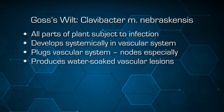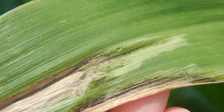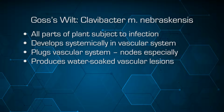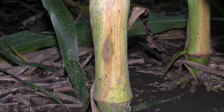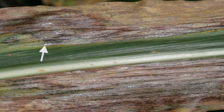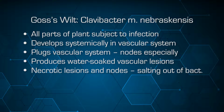On the leaves, you'll see the lesions follow the vascular architecture of the host plant, so you get long streaks of water-soaked lesions. They'll start from just a small spot, and then spread through the vascular system of the plant. You'll also see what we call a salting out of the bacteria. The bacteria multiply and grow to the extent that they seep out of the tissue and appear as a salt-like deposition on the outside of the tissue. We call that a salting out effect, a typical characteristic of the Clavibacter nebraskaensis pathogen, the bacterial pathogen causing this disease.